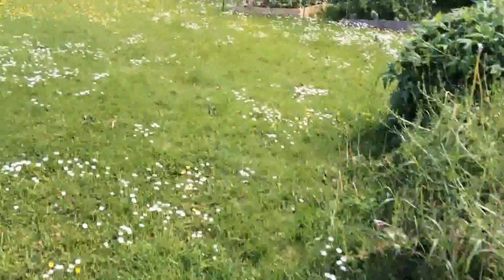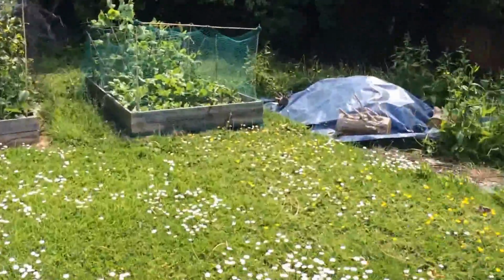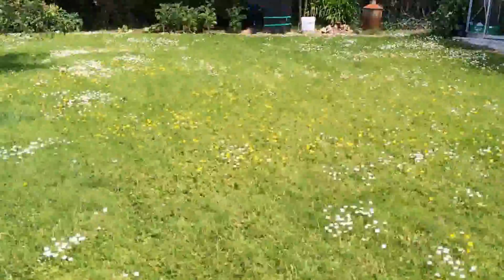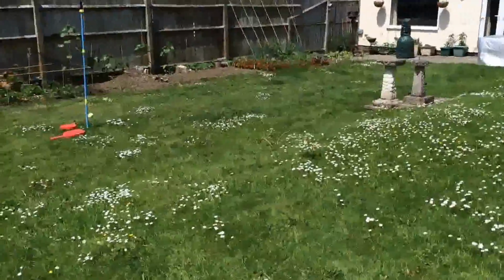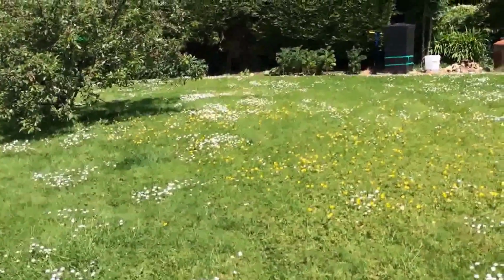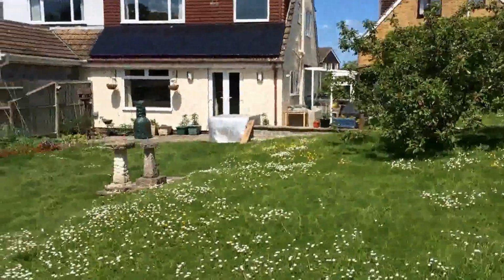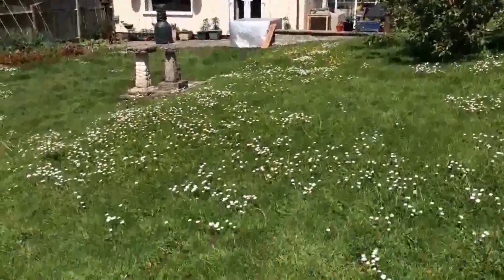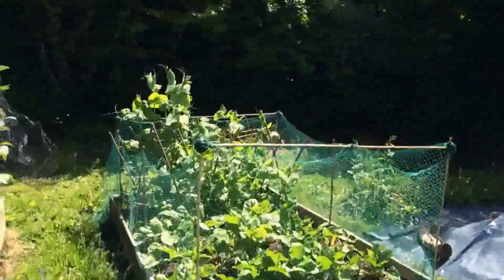What's going on over here? As you can see, we've got a marvellous crop of daisies and buttercups going in the garden. I must say I do prefer them to the dandelions. John said he'd come out and cut the grass shortly, so I thought I'd try and get out here before the daisies and buttercups disappeared. So what do we have going on here?